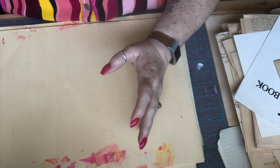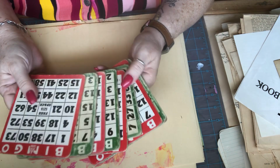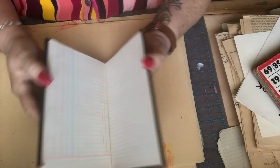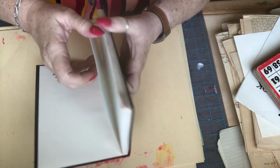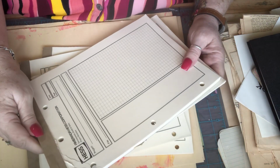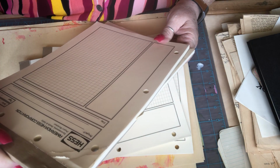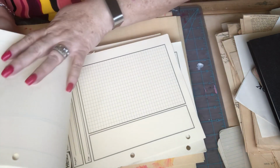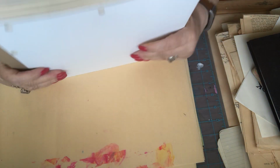So the next stop, the price was about 12 bucks. But I found some things I just couldn't live without. Like really cool old bingo cards. And this really cool ledger. It's not written in, and it's probably not that old, but it's still got gorgeous pages. And I bought 4 tablets of this. It's Americana Hess Corporation project worksheets, and I just think those are amazing and are going to look wonderful in junk journals. Oh, another bingo card.